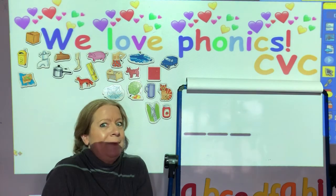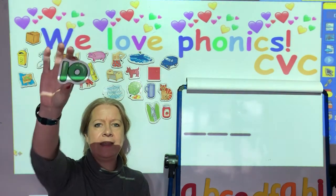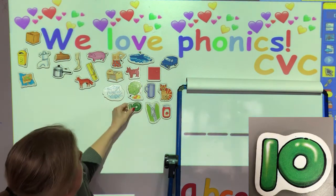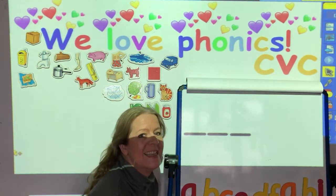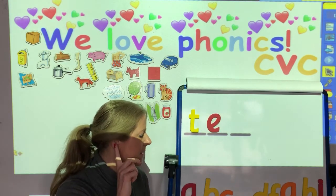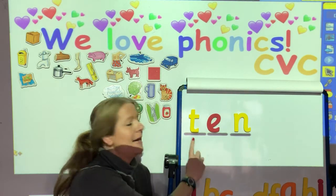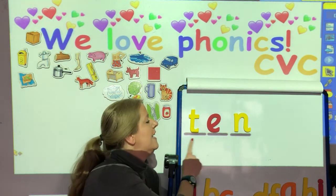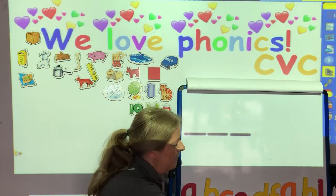Let's do a little bit of maths. Who can tell me what number this is? It's number 10. Well done. Sound out 10 for me. T. And the next sound. And the last sound. Brilliant. Nice. I can see your teeth then. Sound it out. Ready? T-E-N. Ten. Brilliant. Well done. Let's put these back here.